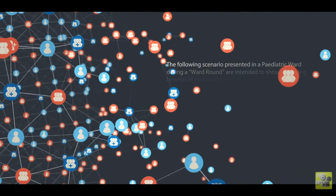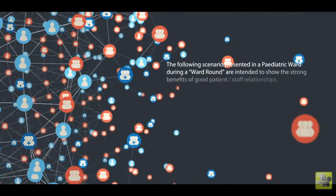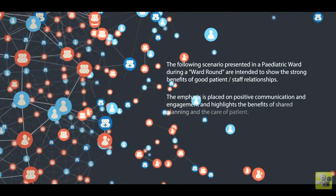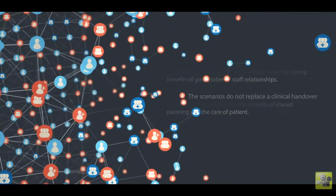The following scenarios presented in a paediatric ward during a ward round are intended to show the strong benefits of good patient-staff relationships. The emphasis is placed on positive communication and engagement and highlights the benefits of shared planning and the care of the patient.